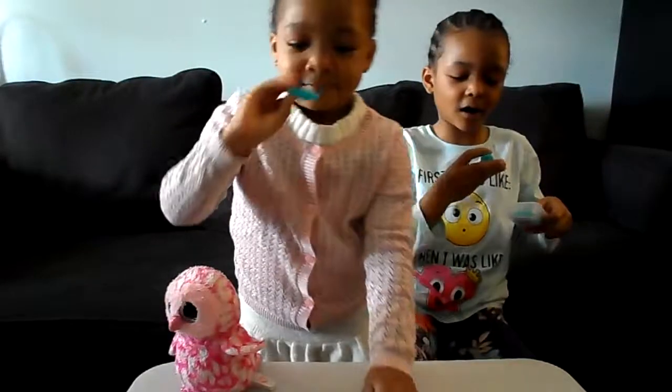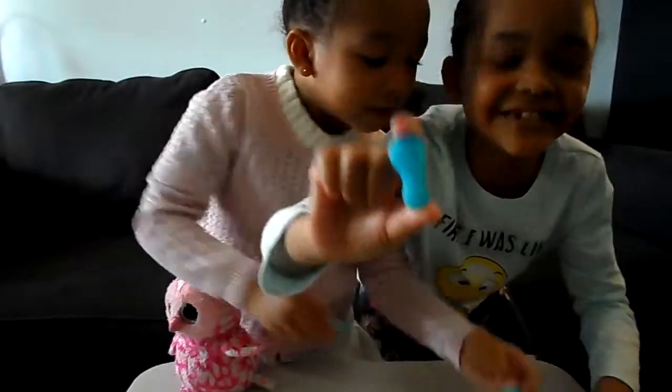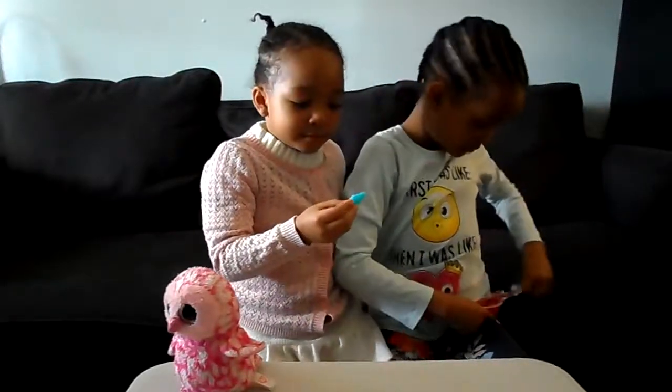This is a question mark. They are different shapes because they are just regular shapes. I've never seen the question mark.